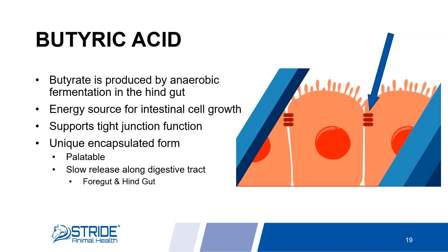The other thing that coating or encapsulating that butyric acid does is it allows for a slow release of the butyric acid. So the butyric acid is beneficial throughout the entire digestive tract, okay? So not just in the foregut and not just in the hindgut. You want a little bit of butyric acid to be released in both areas, the foregut and the hindgut. So the unique form of encapsulating that is done with this butyric acid allows for that slow release.